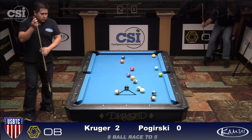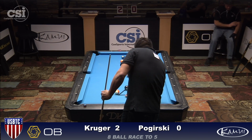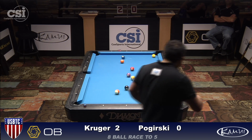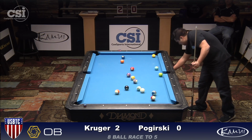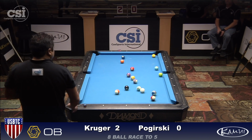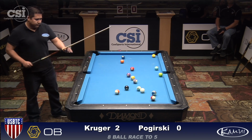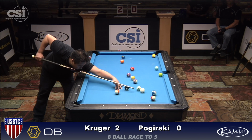And he's got a nice open table to start. He can shoot either group. He's got shots on both solids and stripes. The only reason I think he's got to favor the stripes is the 8-ball. The solids play a lot easier because they're all in one half of the table and they all have pockets. But you've got to play stripes in order to get a shot at the 8.